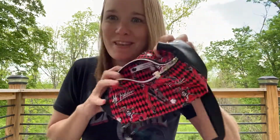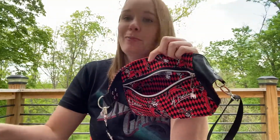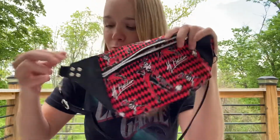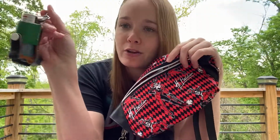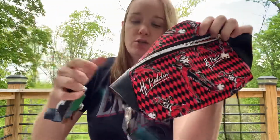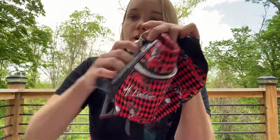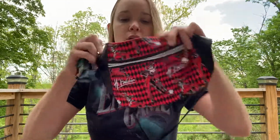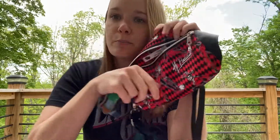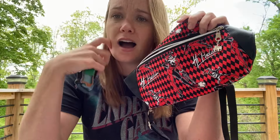I'm going to show you some of the things I'm going to put in it. Of course, the most important thing while I go skating, I don't know if you guys know this, but I've got asthma. So my little inhaler holder. There are a few things I can do with this. If I'm skating, I could just clip it on here, but it'll kind of bop around. So I'm going to put it in here. This is the biggest reason why I wanted a hip bag, even more than my keys: I have really bad asthma.